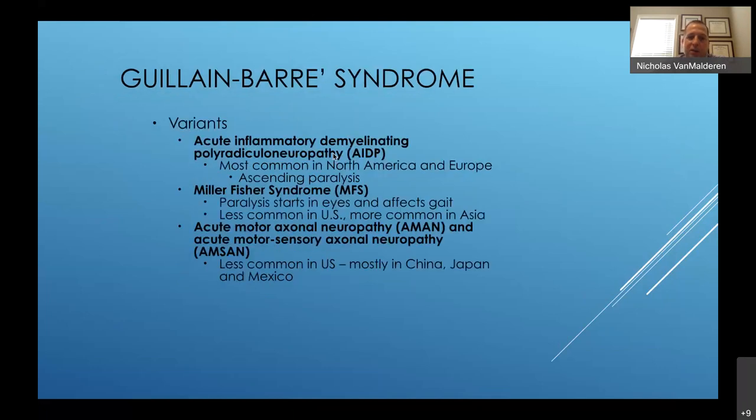So some of the different variants: you can get acute inflammatory demyelinating polyradiculoneuropathy, which is most common in North America and Europe. And this is our typical ascending paralysis, which I've just described.